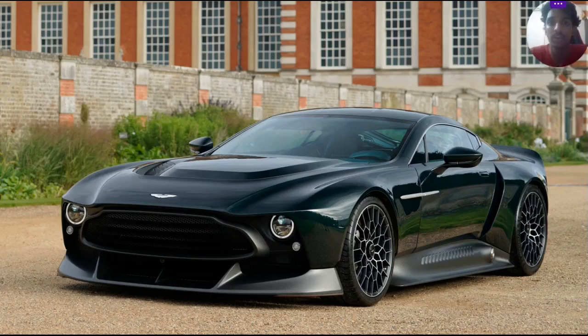But where did the name Victor originate from? It originated from the man who hauled the failing company through the 80s, and his name was none other than Victor Gauntlet. He's the one who initiated the deal with Cubby Broccoli to put James Bond back in an Aston Martin, and even sold Broccoli a Volante in the process. Talk about a professional salesman.